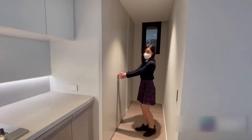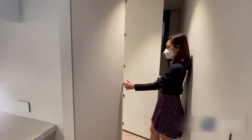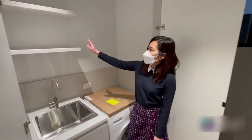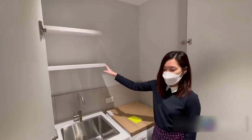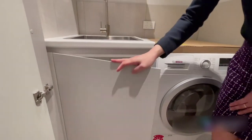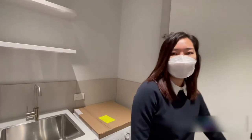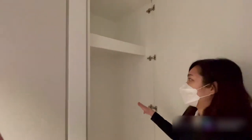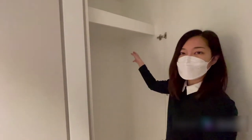Let me show you the laundry area. This is the laundry area. There's an additional shelf built on the top and underneath the sink as well. Another additional storage area right next to the laundry area where you can hang your clothes.